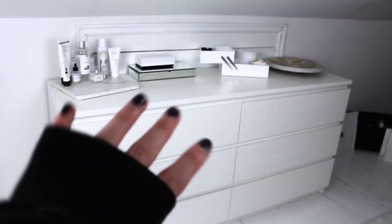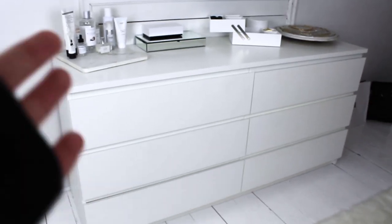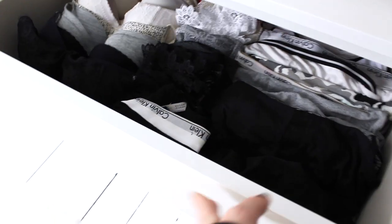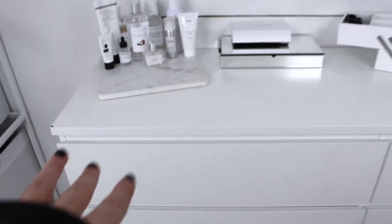This is basically for extra clothes that I don't want to store in my closet, like pajama clothes, sweatpants, t-shirts, all my socks, bras, underwear, bathing suits, stuff like that. Bralettes, you know, sports bras. It's not that exciting, so I won't go through it. But the top of this is my favorite thing ever, so I'm gonna show you that.